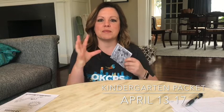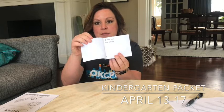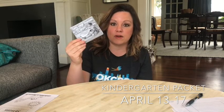Okay, we have a couple of books this week. This book right here, now I tried forever to cut it out and piece it together the way it was put on the pieces of paper, and I couldn't figure it out. So I just cut all the pieces apart, and then I just stapled it in order. So this is great to read.